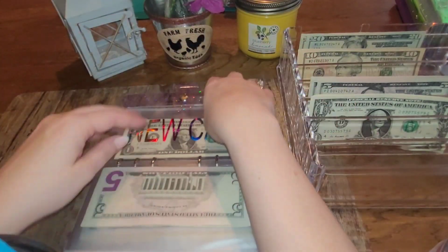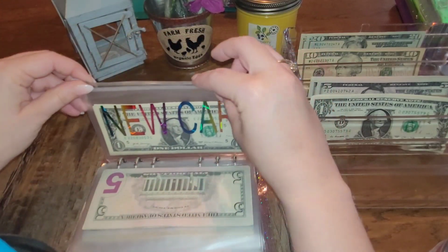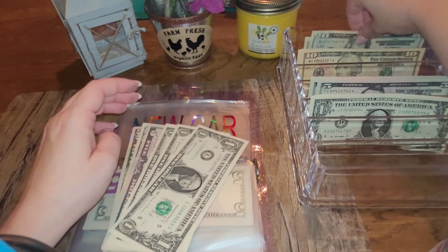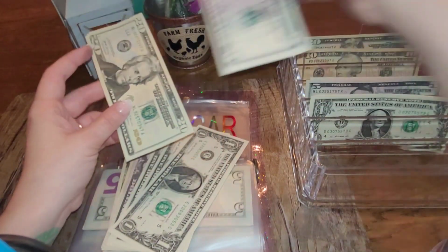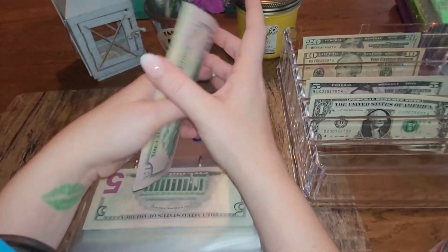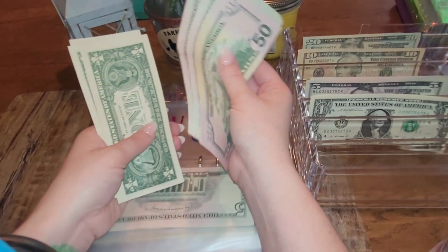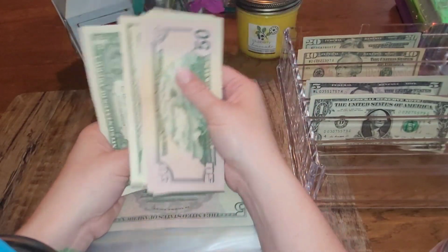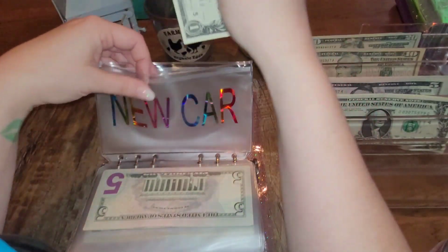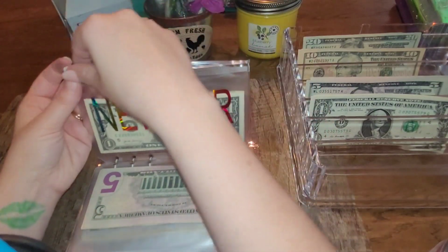Okay. New car is getting $25. So a 20 and a 5. So now it's got 50, 70, 90, 95, 100, 101, 102, 103. Wow, I can't believe there's $100 in here. That makes me so happy.